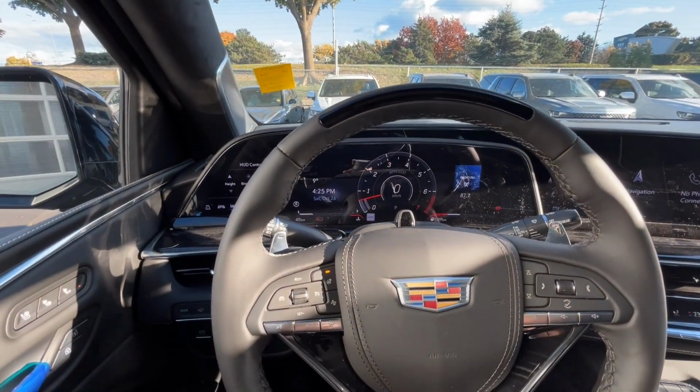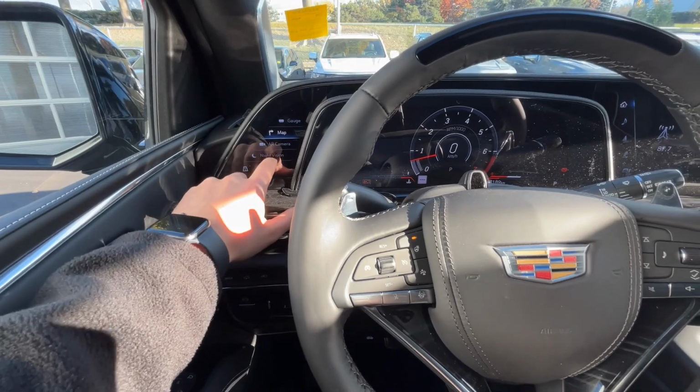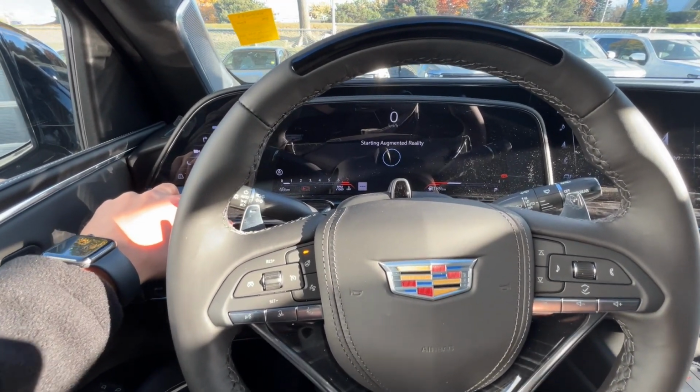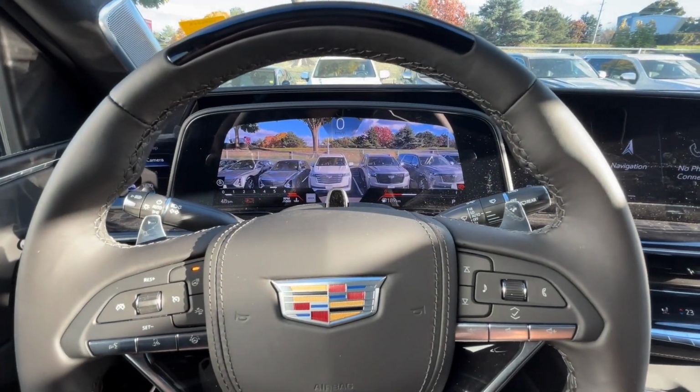That is your heads up display. You can control it via here. We've got your gauge that you can change, a map as well. So your map will be displayed here. This is your augmented reality. So this will show basically a camera in the front here, which is pretty cool.